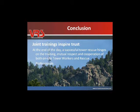At the end of the day, it's really all about training and being aware. The attitude, especially among tower workers, that it can't happen to me, it needs to go away. Guys that have been around for a long time and never had a serious fall happen to them should be very thankful for that and not credit so much the fact that they're always the safest guy. Sometimes they're just the luckiest guy.